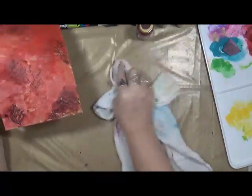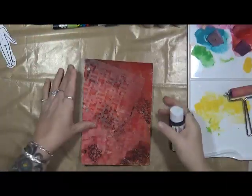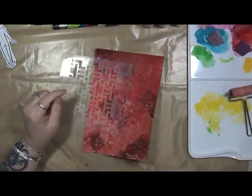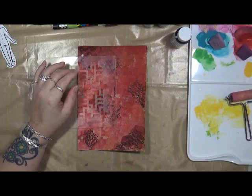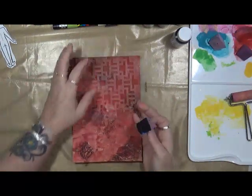Let me dry this up and then I will be right back. All right, so I've got this stencil here that looks kind of like a Tetris stencil. At least that's what it reminds me of. If you don't know what Tetris is, just Google it. It's a game that you can play on your phone or your computer or wherever.